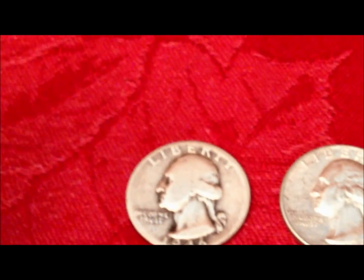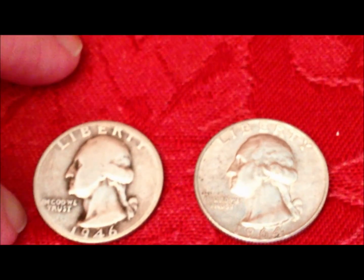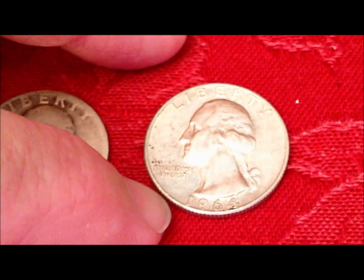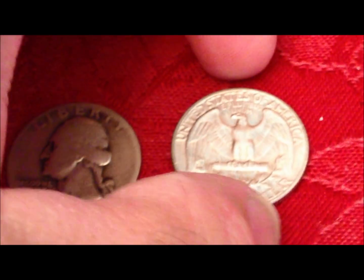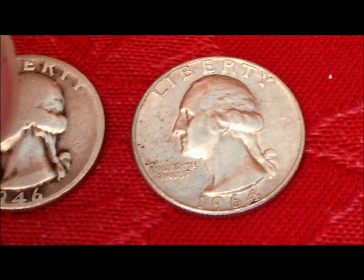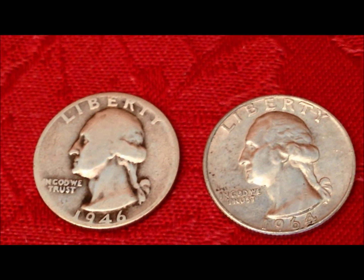But we saved the best for last. You saw one of them live come out of the roll. It was a '46. But as I've mentioned before, sometimes I miss these. This one I didn't see on the edge. I found it sorting through by hand. Well, same thing happened with this one. I was sorting through by hand, and what I saw was that, and I thought, wow, that's a really nice eagle back there. And I flipped it over and saw the date, and then I realized it was a 64D, and the 64D is almost AU condition.